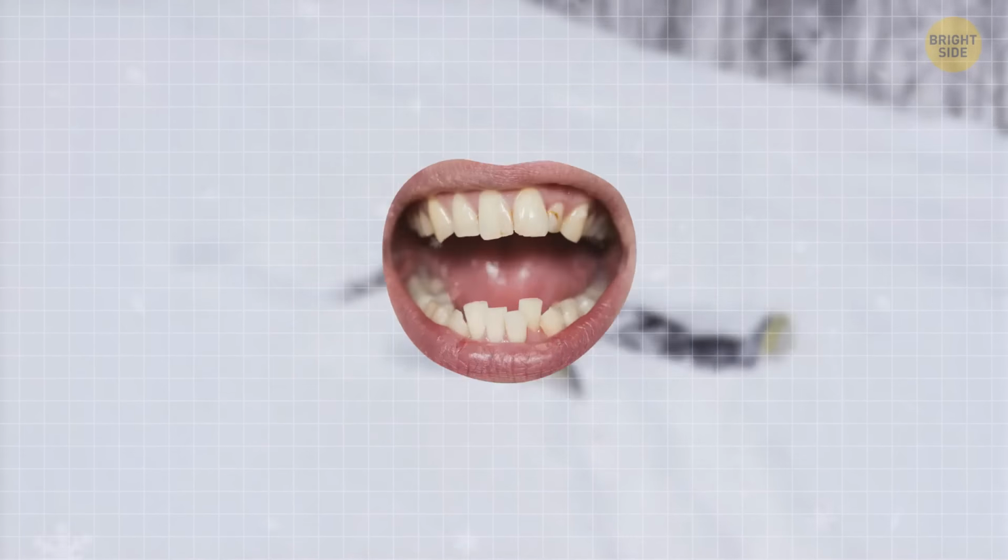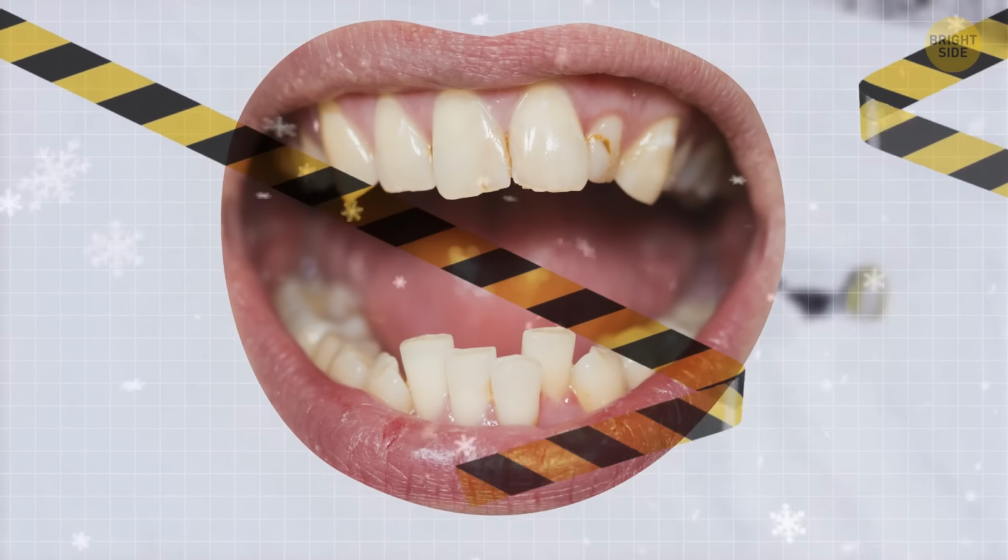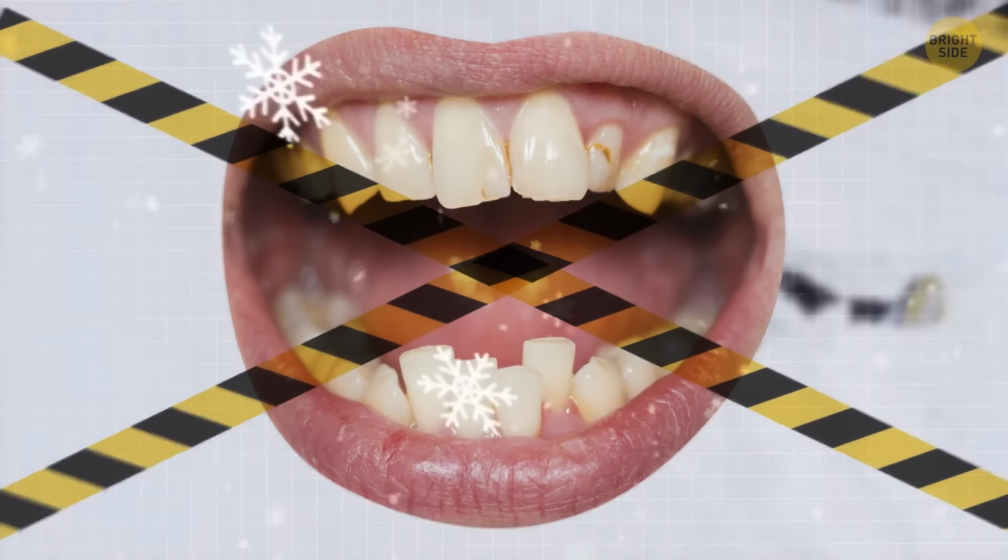Have you ever just laid on the fresh snow and opened your mouth to let those tiny flakes in? How safe is it to eat those flakes, though? In most cases, it isn't.